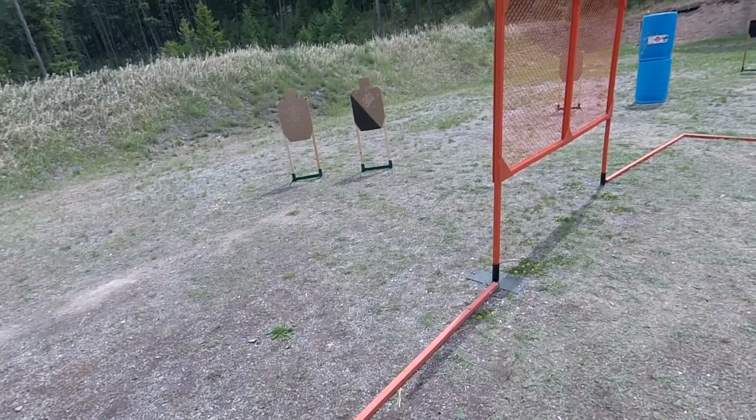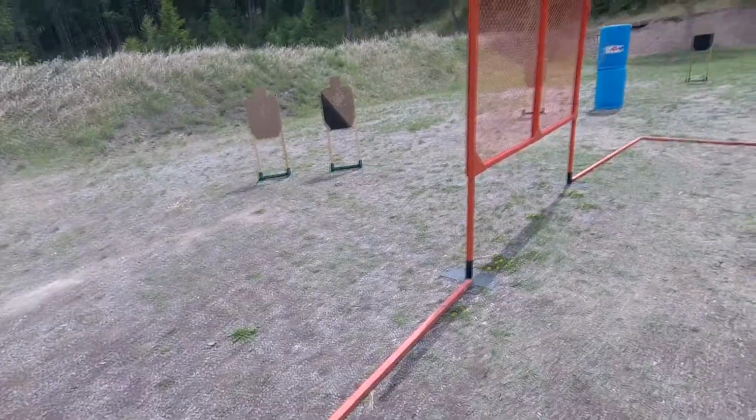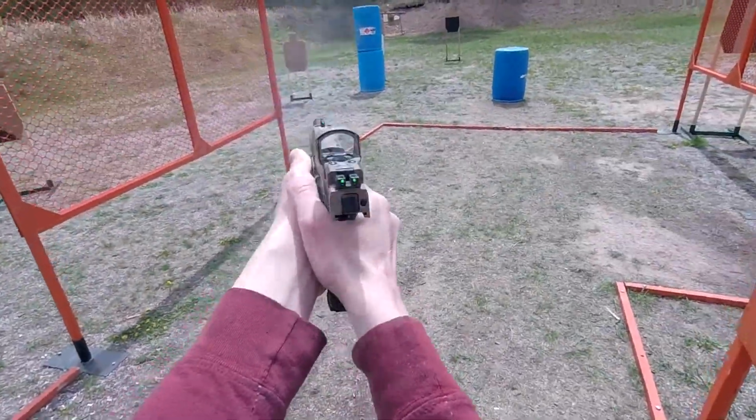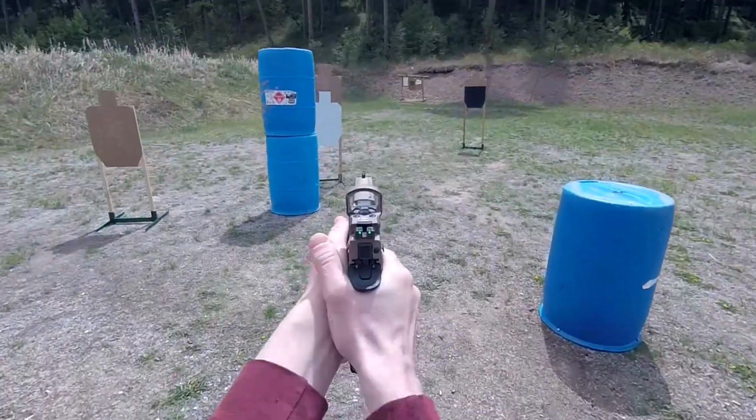On this stage, you had to perform a mandatory reload after 6 rounds for each string, and you were limited to only 10 shots per string.